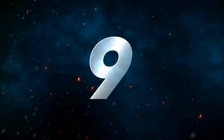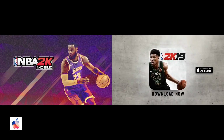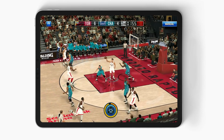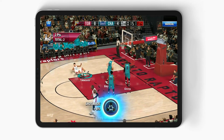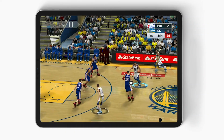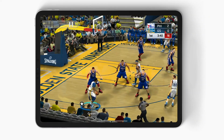Number 9 is the latest NBA 2K games. Okay, I'm combining both NBA 2K19 and NBA 2K Mobile here. 2K Mobile is completely free and features much better graphics that are on par with the PS4 or Xbox One versions of this game. Whereas NBA 2K19 is a paid game with not as good graphics but offers a more premium package with a story mode, my career mode, etc.